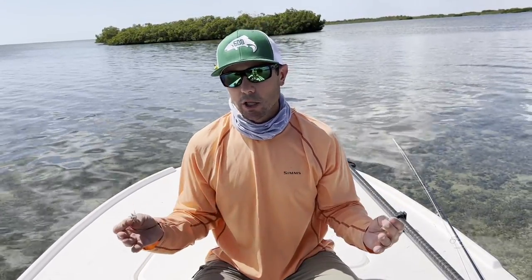Flies should be a different variety of weights and colors. Bring a good selection of those flies. You don't need to have a lot of each one, but it's better to have a diverse variety.